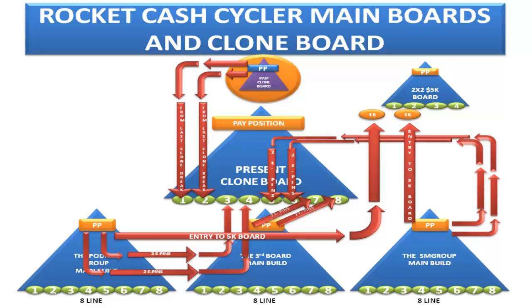Every day we work on these boards and we break them. And every day, because of all the marketing we do, there's more and more flow. So now when the 7 and 8 position is done, there is also another $1,000 generated that is being brought up to the clone board, to the top person on that board.